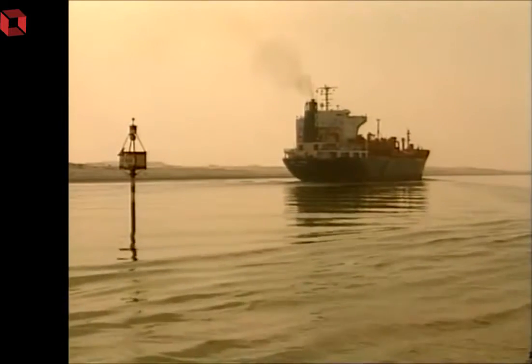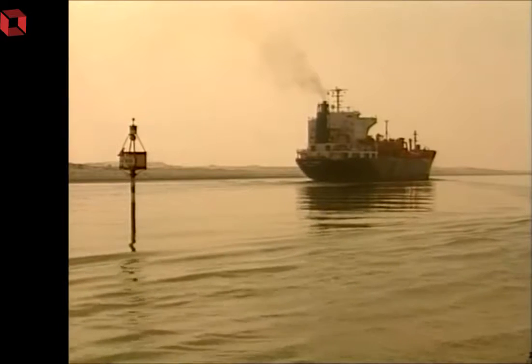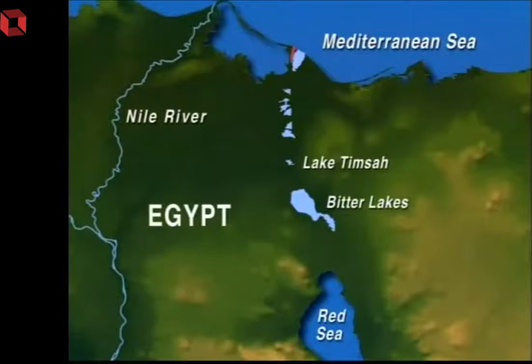Construction of the Suez Canal began on the morning of April 25, 1859. The engineers had plotted a route from the Mediterranean to the Red Sea, which encompassed Lake Timsah and the Bitter Lakes. This limited almost by half the distance that would actually have to be dug out, just less than 40 miles.